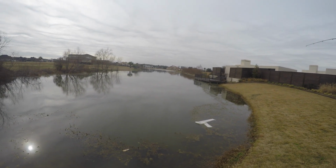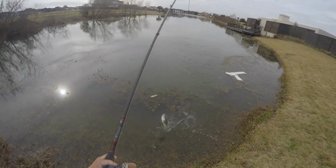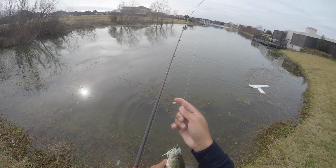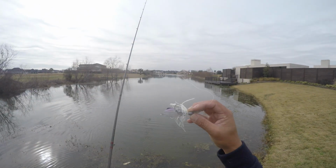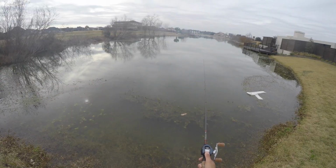Look at that, first cast. Guys, that's crazy. I was throwing that swim bait, that Nessie, literally for 30 minutes. First cast with the chatterbait back in my hand. This is the bait they want today, and sorry to say it, I'm gonna throw it.